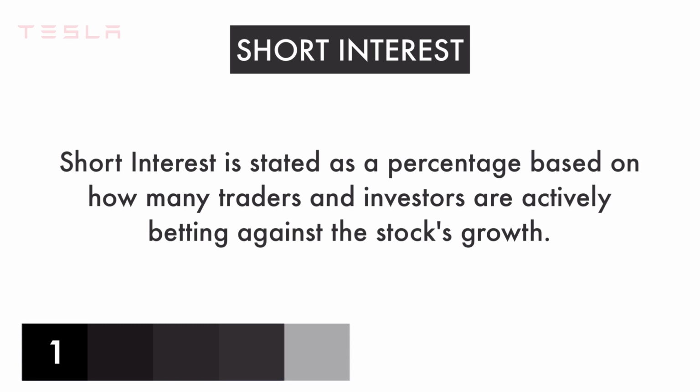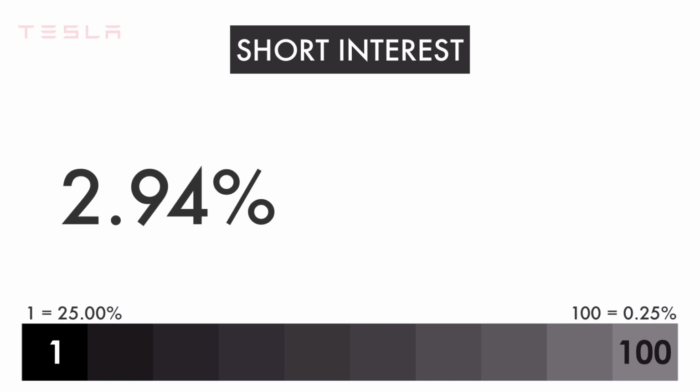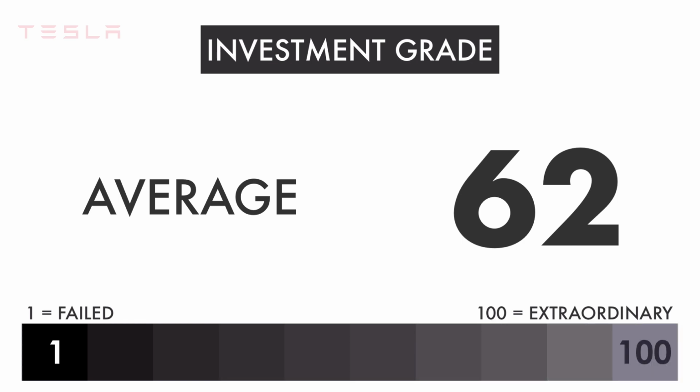Let's then look at short interest. Short interest is stated as a percentage based on how many traders and investors are actively betting against a stock's growth. Tesla has a short interest of 2.9%, giving it a grade of 89. Together, these metrics give us an investment grade of 62.